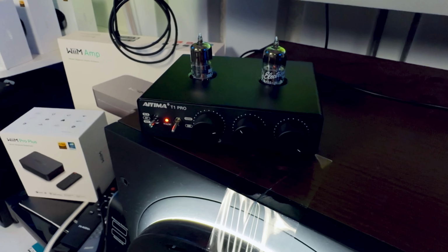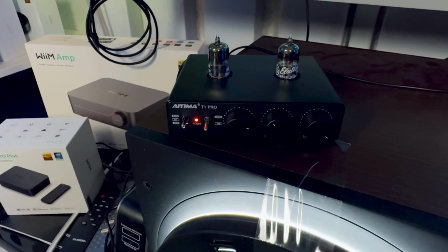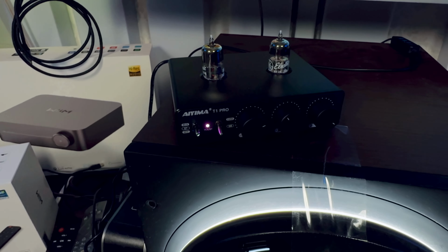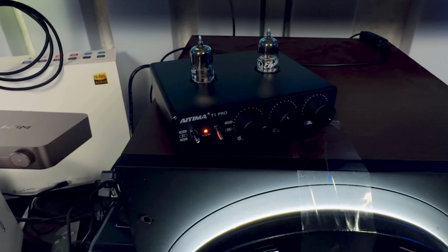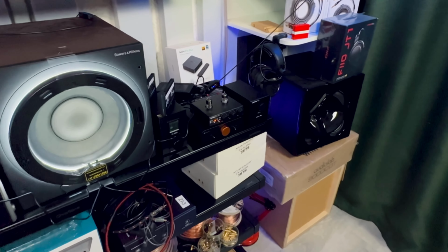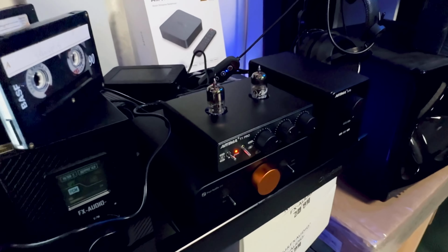Let's summarize the strengths of the Aiyima T1 Pro. Wireless connectivity. The ability to replace operational amplifiers for fine-tuning the sound. Good price and more features, for example, a trigger to control the power amplifier. Overall, a compact and stylish device that surpasses its peers in functionality and easily integrates into your audio system.